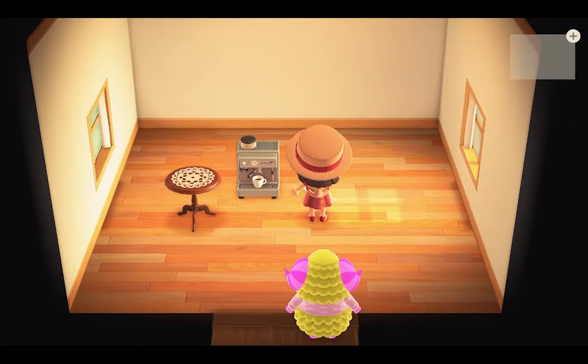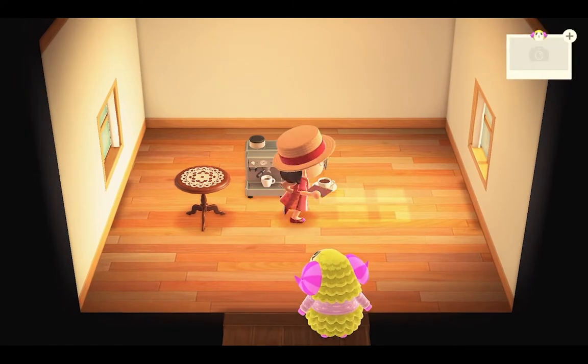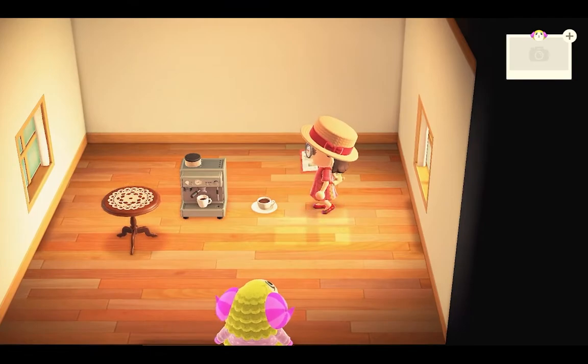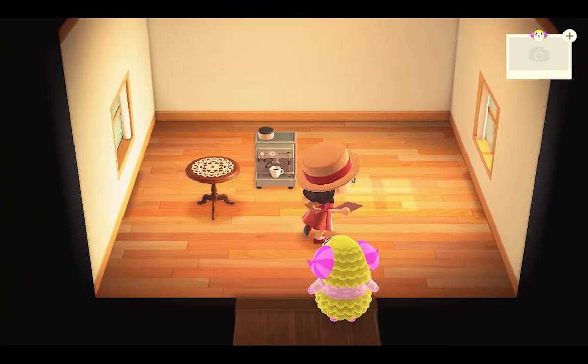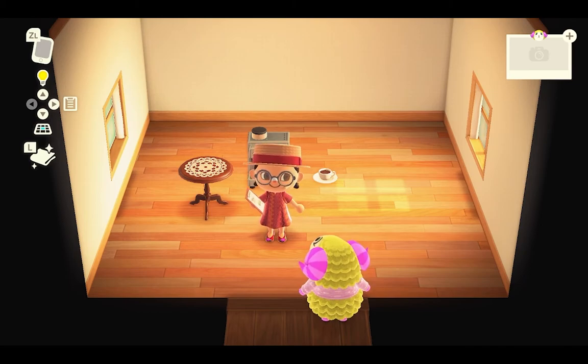All right, so what we have to work with here is this antique table. We have ourselves a coffee machine and of course a cup of coffee. So let's get right into it and make ourselves a cute little cafe home.